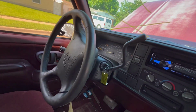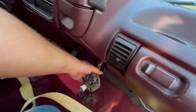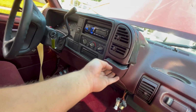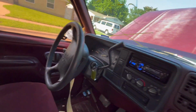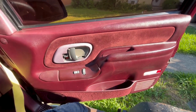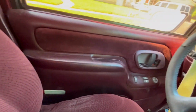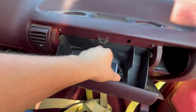So yeah, I'm pretty happy with the purchase. I mean, my dad bought it, but like I said, I'm the one that's gonna do all the work. Let's put this back. But yeah, guys, I guess sometimes risking it does pay off. And look at those door panels. They look pretty good. And starting to hit.